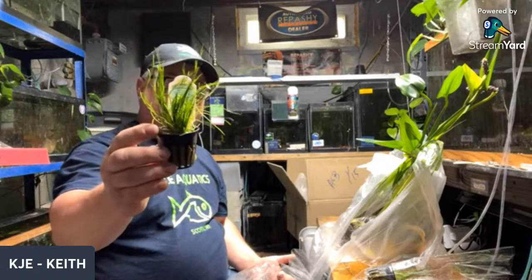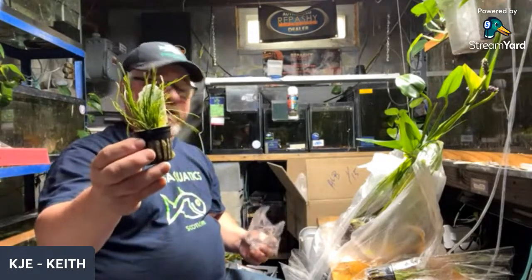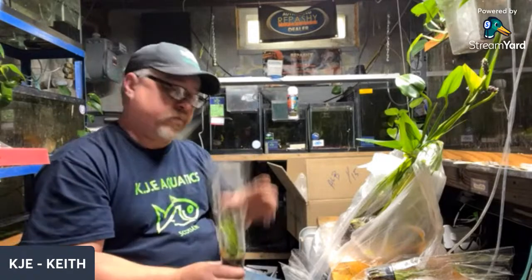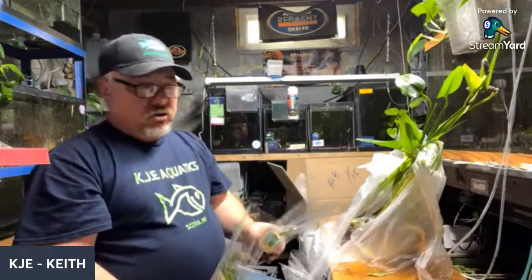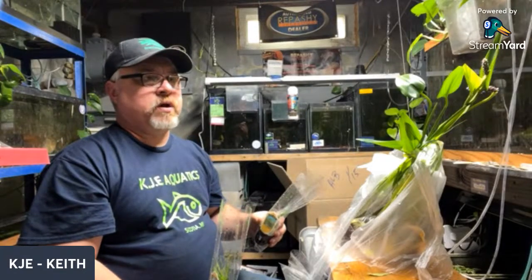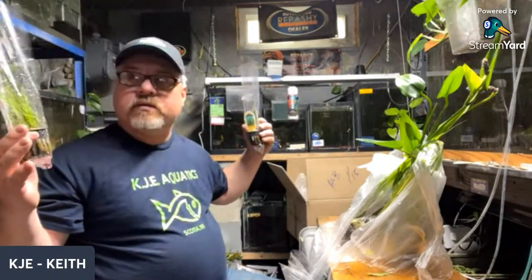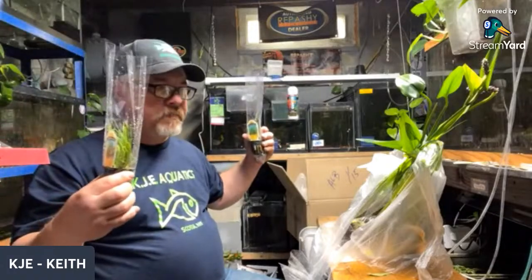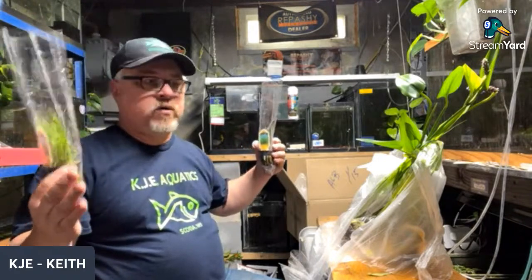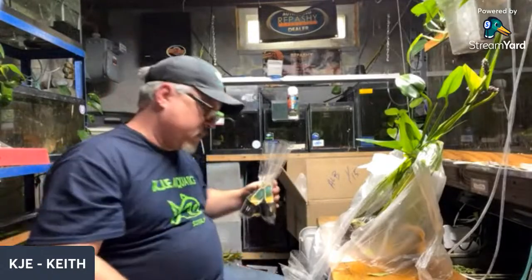This actually looks really good in a 40 breeder as the foreground plant. A 40 breeder is probably my favorite footprint for a plant tank too. If you're looking to do a nice planted tank and you don't want to spend a lot of money on a tank without a frame, the 40 breeder, and they're on sale right now at Petco. I hate Petco, but they have that tank sale going, and you can't beat that price anywhere else.